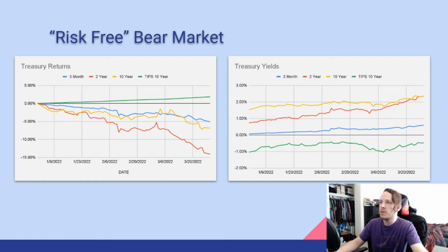So most of the treasury markets were moving into a bear market, prepping for the eventual lower prices that the higher yields would give, which you can see on the right hand chart, the actual movements of the yields relative to the actual returns on the left hand side.